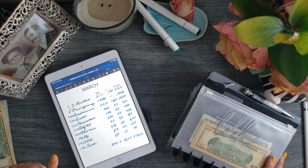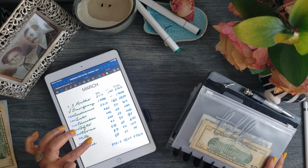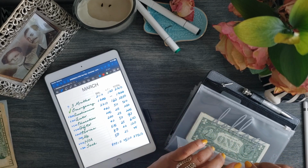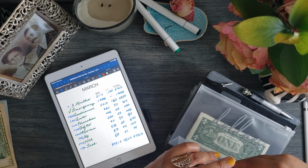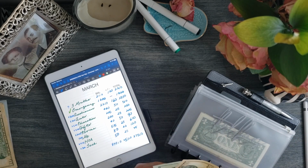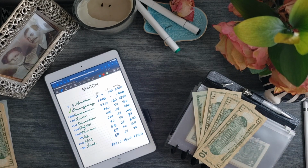Moving on to technology, which has $50 and is getting $25. I'm going to need to beef this one up too. I have a goal in here of $300, but I actually need to get one of my monitors repaired, and that's going to cost me about $150. So after today's deposit of $25, I will be halfway there.